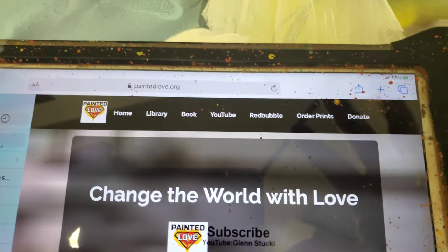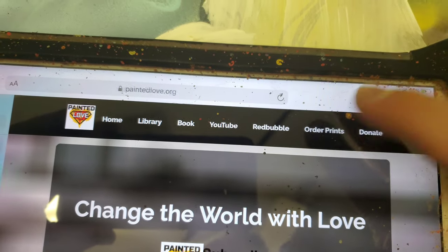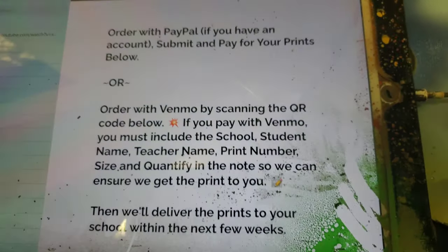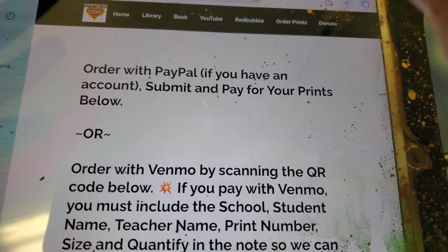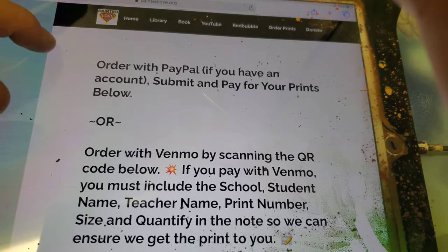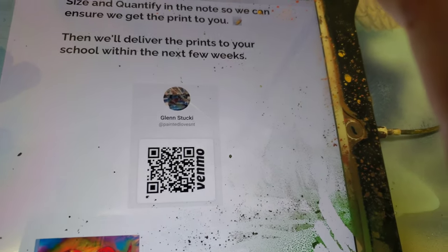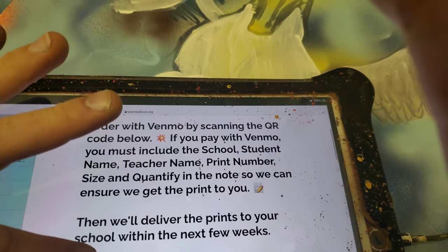Okay, see this? Just put order prints. Order prints, and order with PayPal if you have an account. Submit and pay for your prints below. Order with Venmo by scanning the QR code right there.